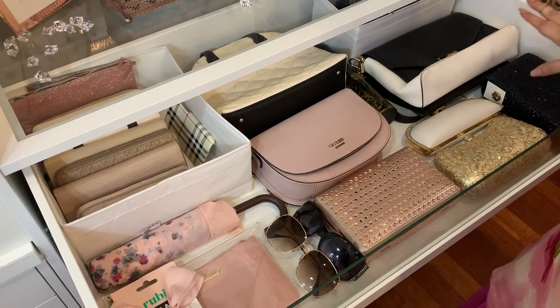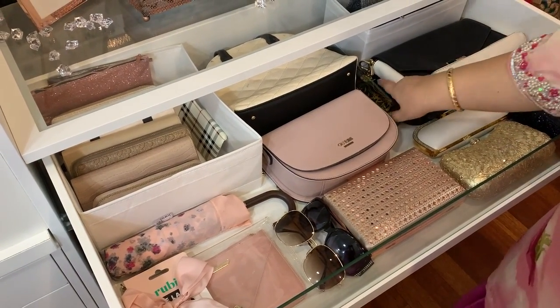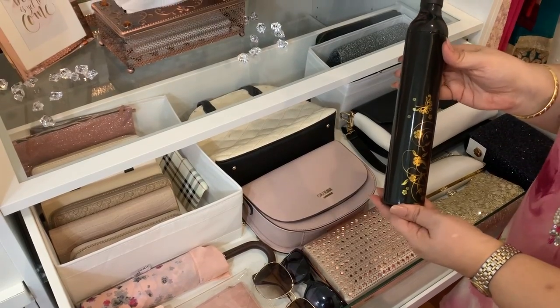In here, she has her clutch bags and a few of mine, which she has borrowed but is yet to return. And can you guess what this is? Let me know what you think it is in the comments below.